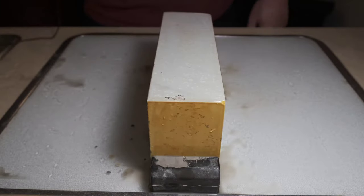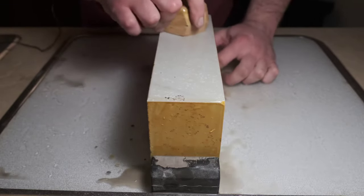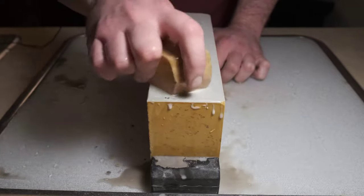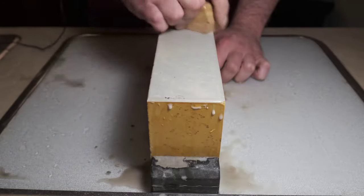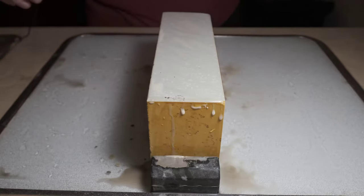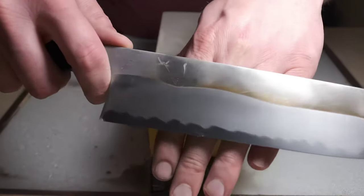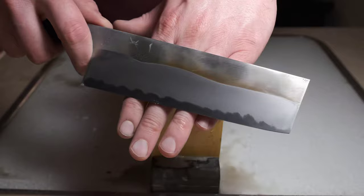So I do know from experience that this stone will definitely benefit from some slurry generation. So I'm going to use that really hard Nagura again. Just get some slurry up. Alright, so we'll look at our before, which is the Takashima Nagura step. And we will now go down to the Aizu and see how that affects it.